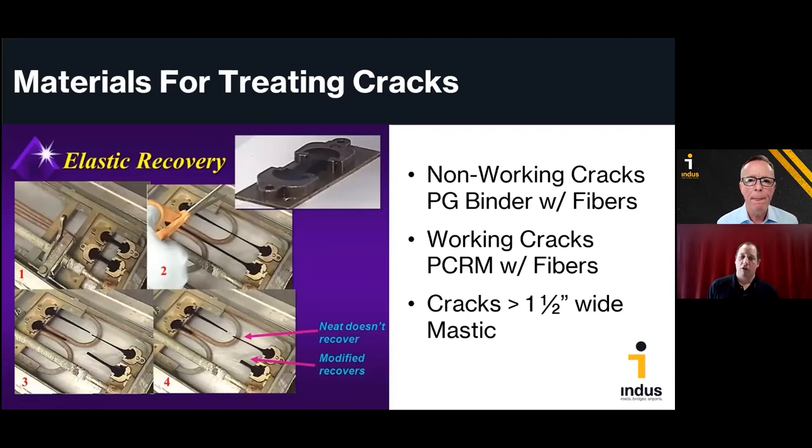For our non-working cracks, aside from fillers, if you really want a sealant on them, and we do recommend a sealant, hot applied PG binder dosed with polyester fibers will work very well to prevent water intrusion. And it will hold up to the abuse of traffic and plows. And while I mentioned that PG binder itself was considered a filler, the addition of the fibers gives us tensile strength and a little bit of stretch, and it makes it behave a lot more like a sealant. And for your working cracks, a PCRM with polyester fibers is more appropriate.